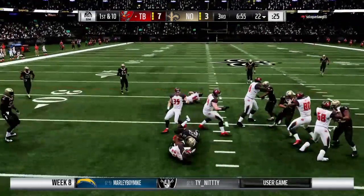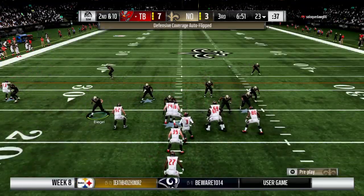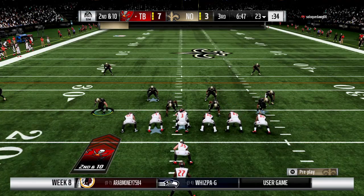The second half starts with a carry by Jones. And he's going to be met at the line of scrimmage and taken down. Call it no gain on the play, and it'll be second down.